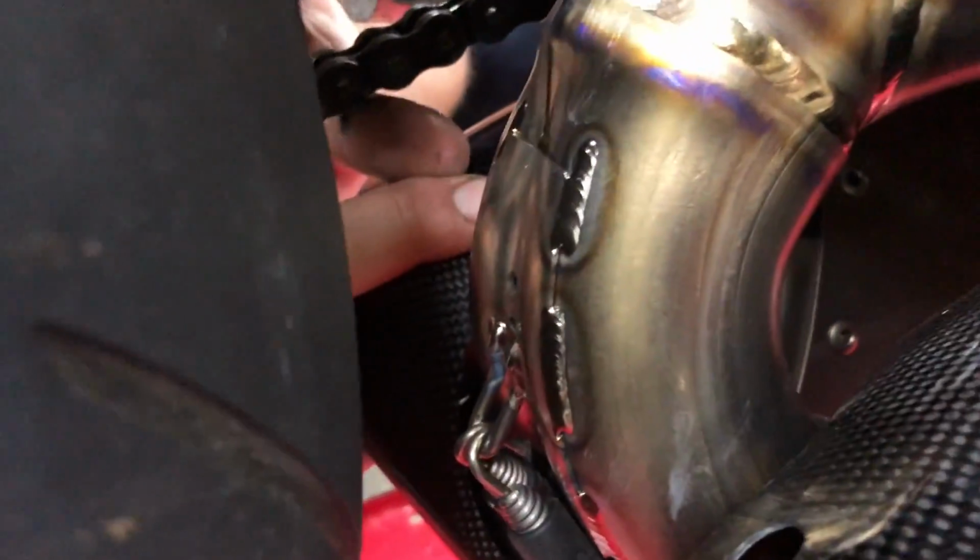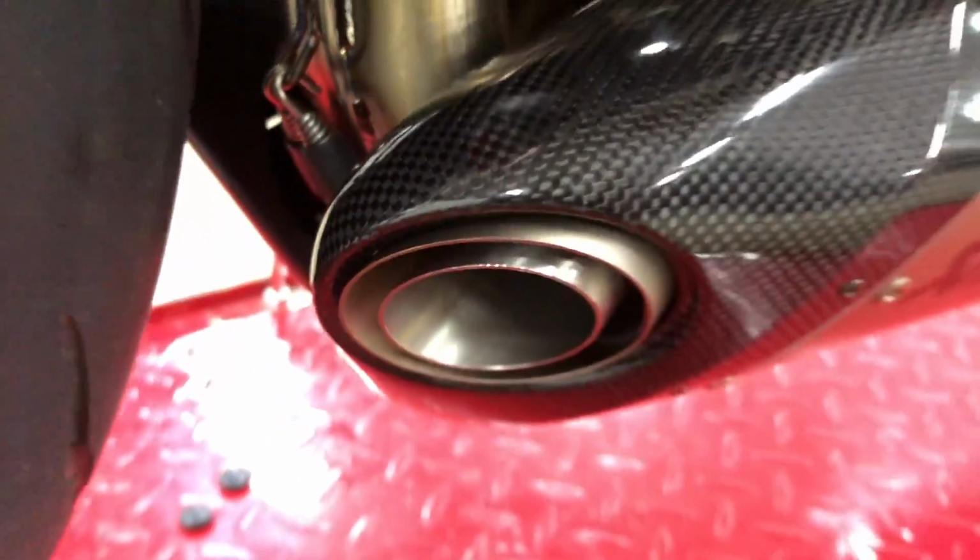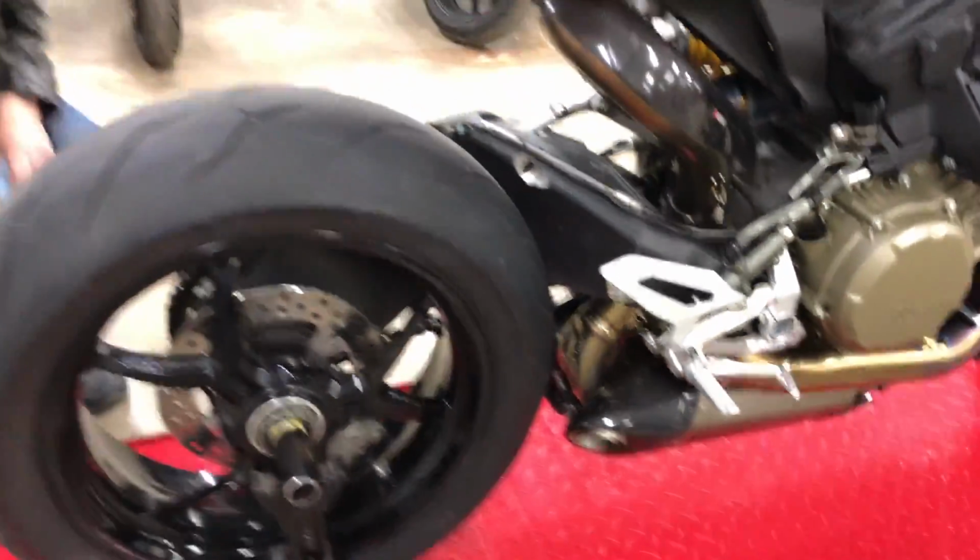So there's these little rubber parts that cover up the hole right there. And right in there is the screw. That's how you remove those baffles right there. And this thing is gonna sound ridiculous once we do this. It should give us a little more horsepower too.